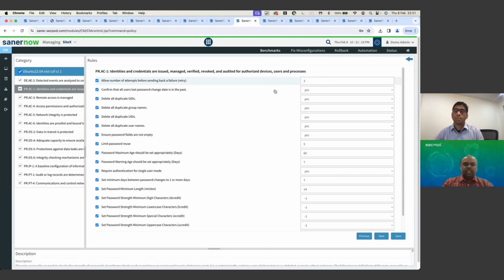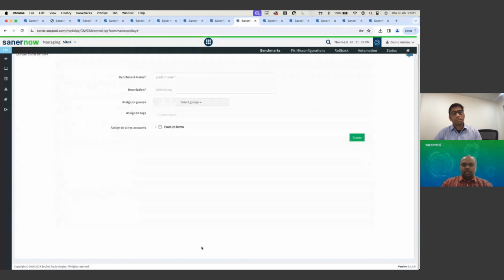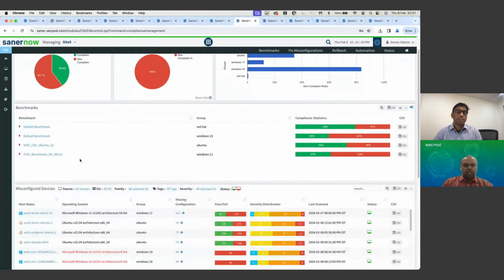But this benchmark is created based on certain standards. So if you want to go ahead and apply the default, that is also possible. All you need to do is choose the device, create a name for this, and apply it to this particular group. Once you do that, we run a scan against the device immediately and show you all the deviations. In this case, I've applied the NIST CSF to one of the Ubuntu groups and the STIG benchmark to the Windows 11.